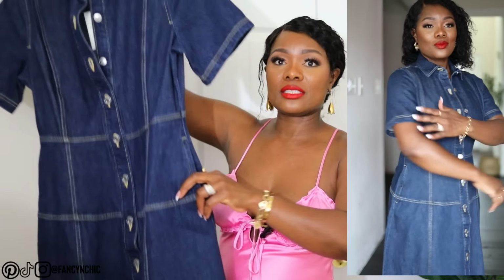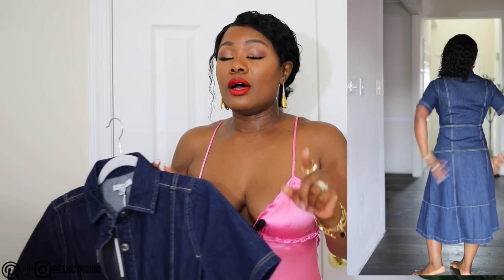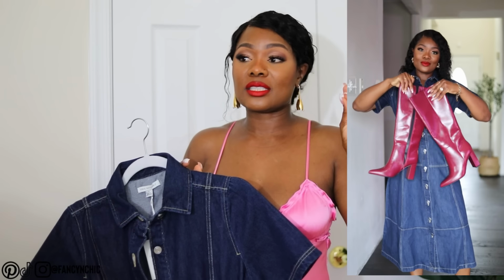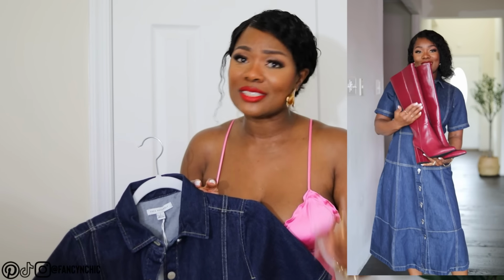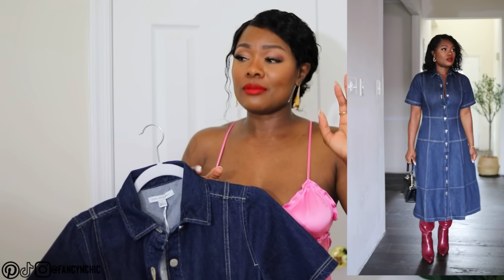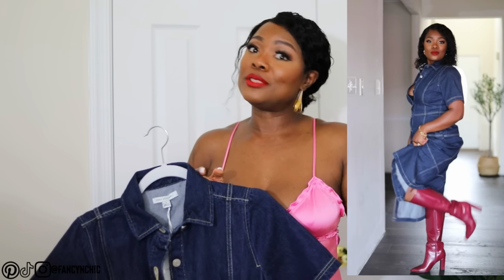It does have pockets. One thing I would give Walmart pieces, the quality is so good and most of the pieces always have pockets, and I'm sold when they have pockets. Let me just tell you guys now.